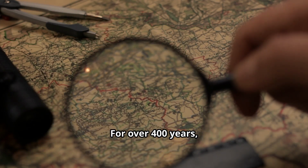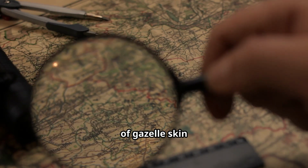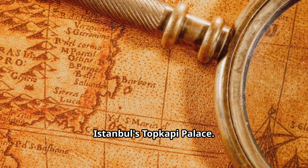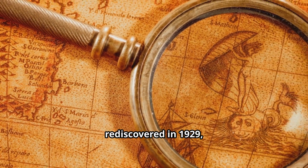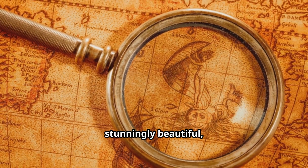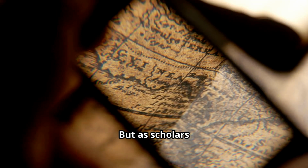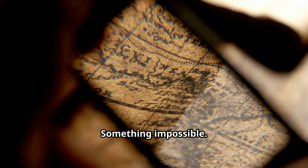For over 400 years, his work lies forgotten, a rolled-up piece of gazelle skin tucked away in the dusty archives of Istanbul's Topkapi Palace. When it's rediscovered in 1929, the world sees a stunningly beautiful, remarkably detailed chart from the great age of discovery. But as scholars look closer, they find something that shouldn't be there, something impossible.